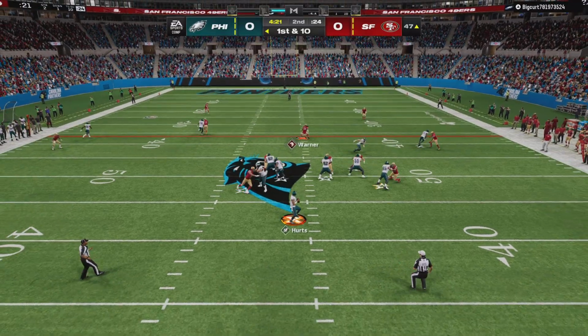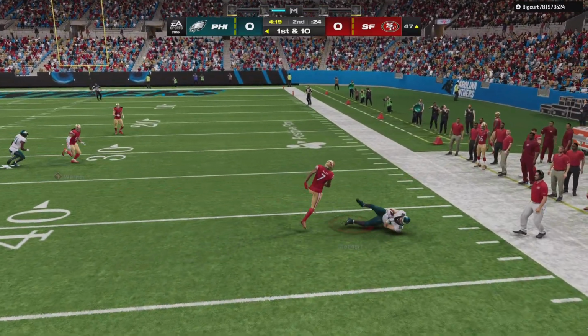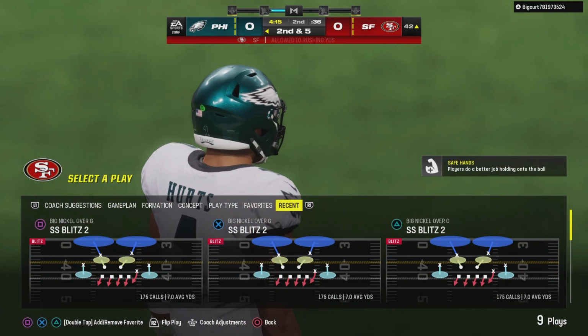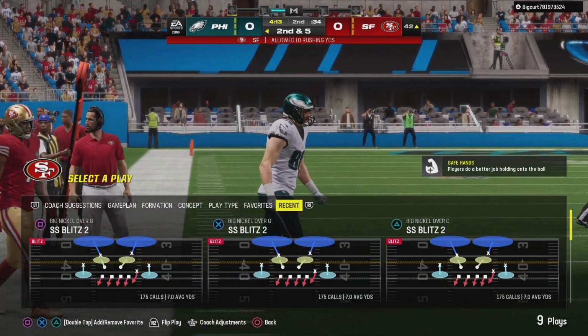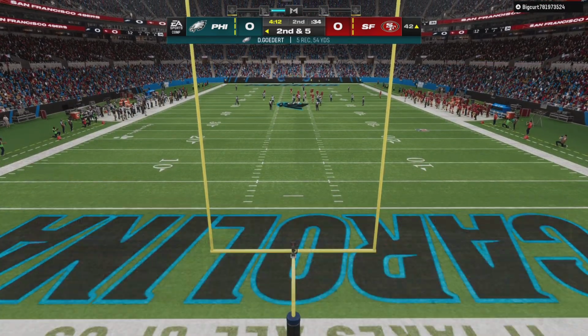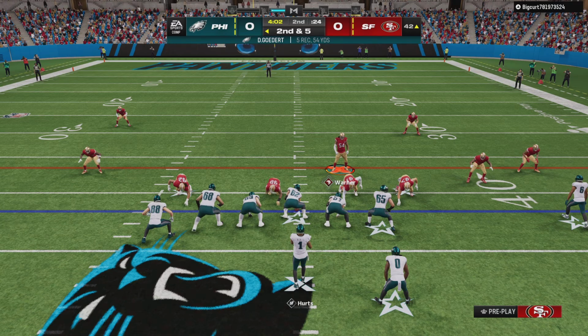Trying to shake off the interception from the last drive. He'll look to throw. This short throw caught by Goddard. And a 5-yard gain gets him to the 42. I know the halftime's approaching, but I don't think he's going to want to take a break. That's his fifth catch. Yeah, they've really been targeting the tight end.